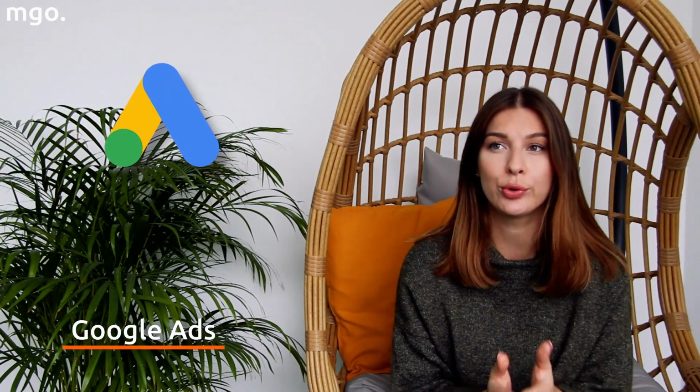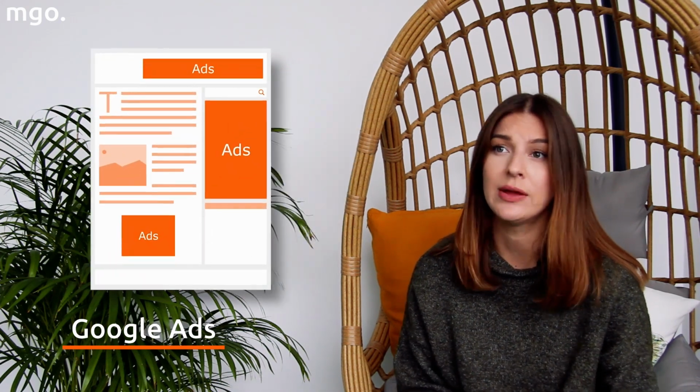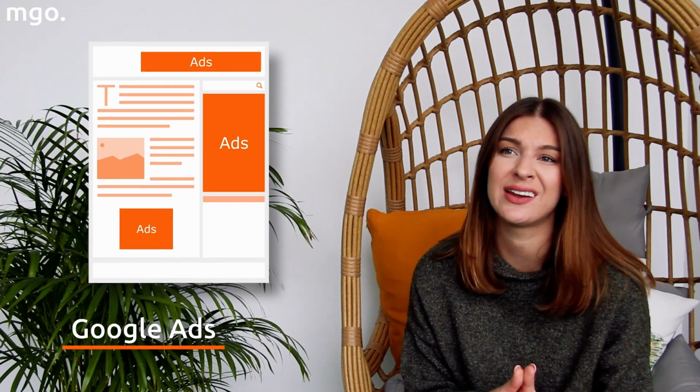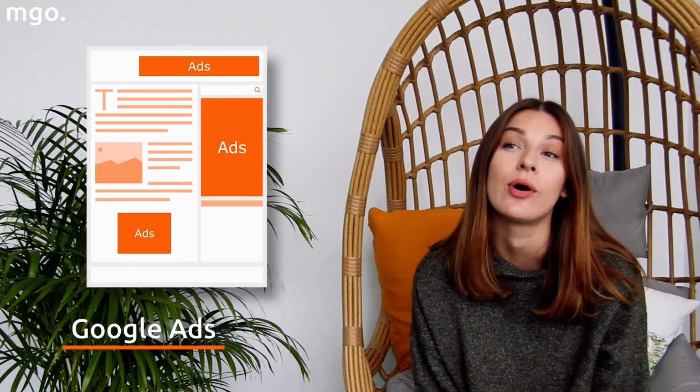Take advantage of Google Ads, which allows text, graphic, and video ads. Google Ads can be seen in virtually any online space. Many sites have advertising spots and display banners that redirect to online stores. Remember that Google is the most popular search engine in the world. Use its capabilities to attract as many recipients as possible.